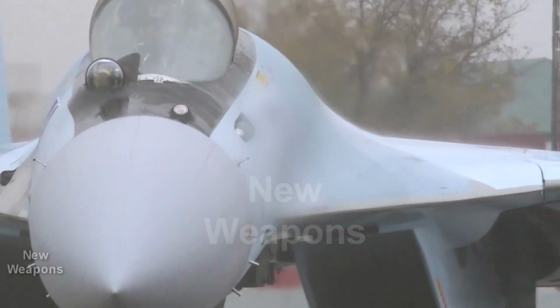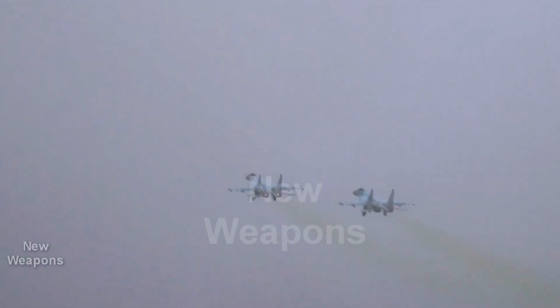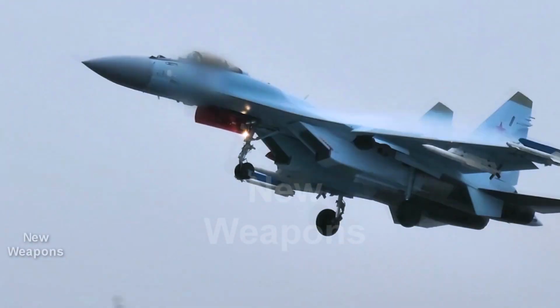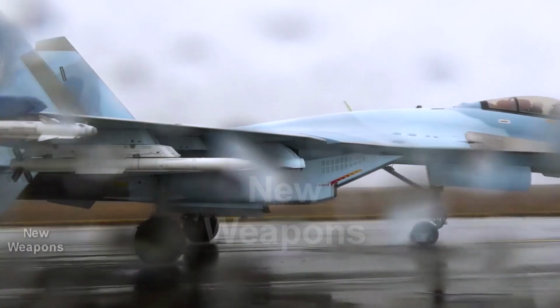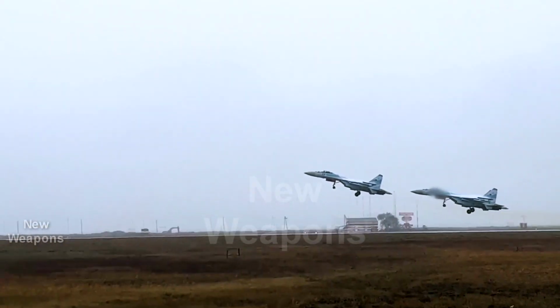The flight of Flight Number 1 is demonstrated, accompanied by fighter jets, which fly 2 on each side of the presidential Il-96. Each military aircraft carries R-73 and R-77 air-to-air missiles on external suspension.